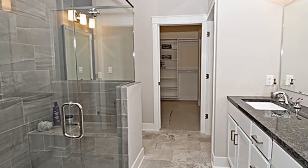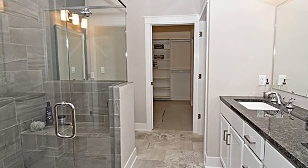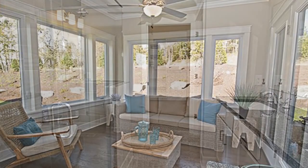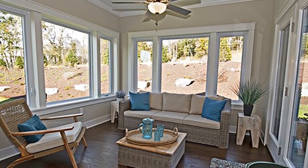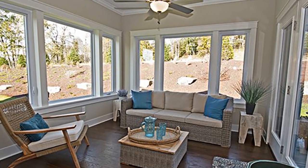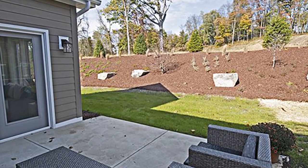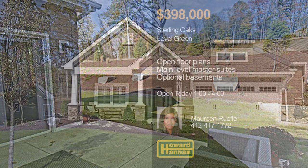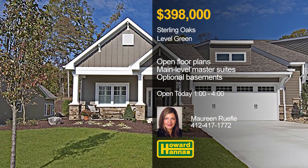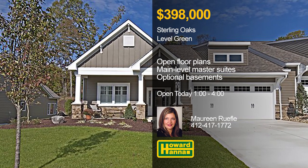You will appreciate main-level master suites as well as optional basements in both the ranch and two-story homes. Choose from options galore and experience them in person while you enjoy a tour of the fully finished model home. The development is part of a supremely convenient location close to shopping, hospitals, Route 22, and the Pennsylvania Turnpike. For more information on Sterling Oaks and a tour of the model with Maureen Ruffel, stop by between 1 and 4 today.